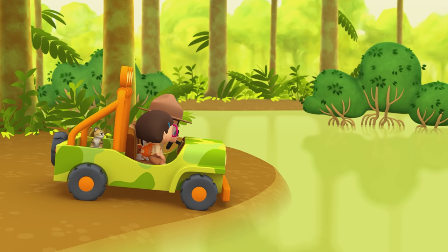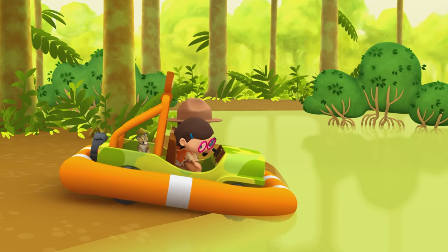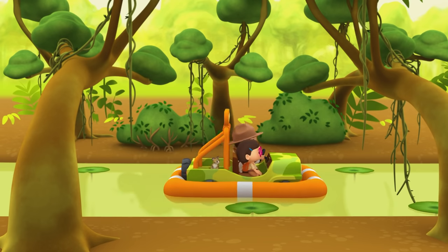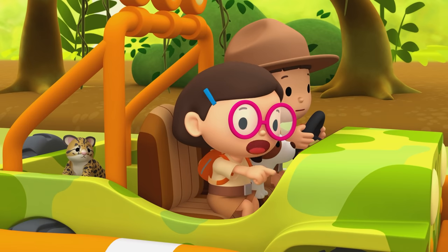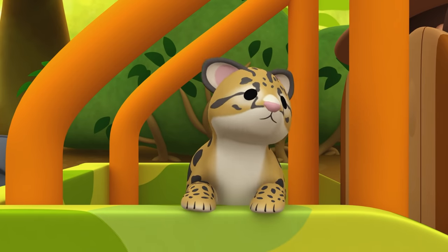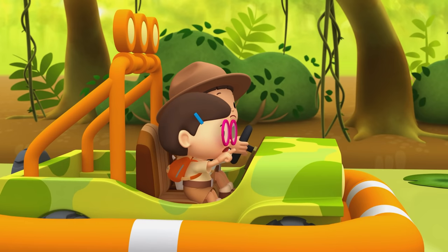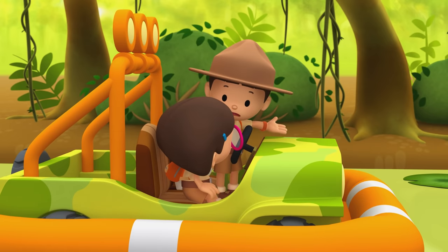It looks like we have to cross the river to get to those trees. Look at those water lilies. They are so big. The jeep won't go any further. They are blocking the way. Oh no! The cub is going after that butterfly. We have to catch up before it gets lost. But how can we move forward?